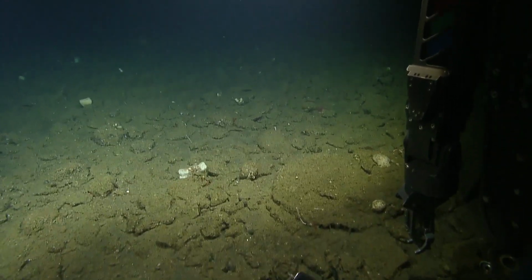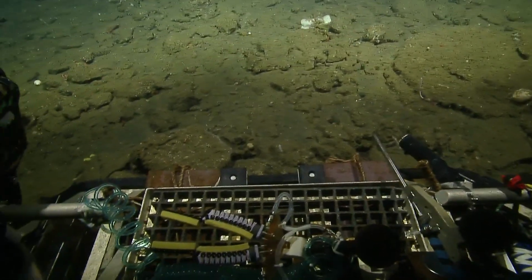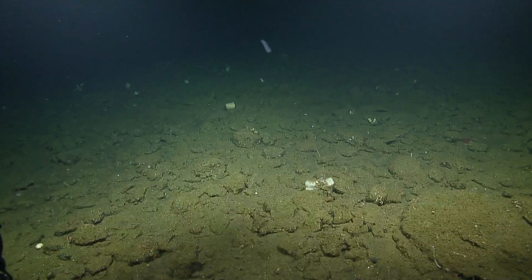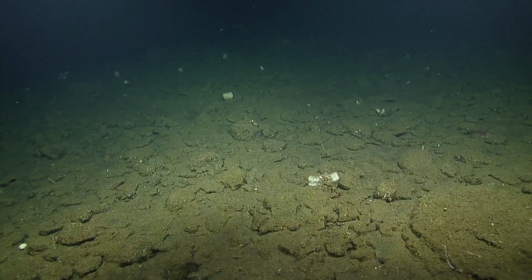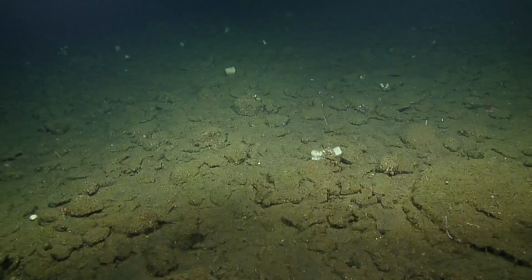Bridge nav. Three 0 meters, 287. All right.